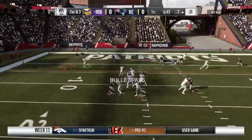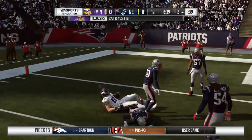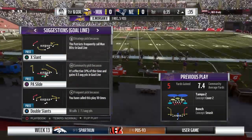Now a 2nd down throw for Cousins. This pass caught at the 4. And he's able to get it down to the 2-yard line. First time these two have hooked up this afternoon, and it's a first down.